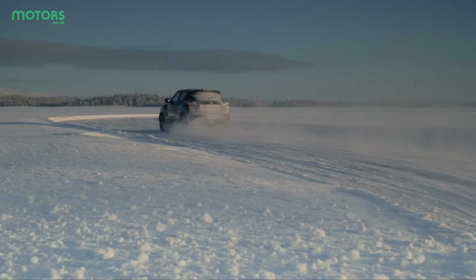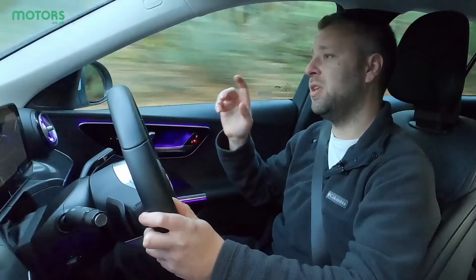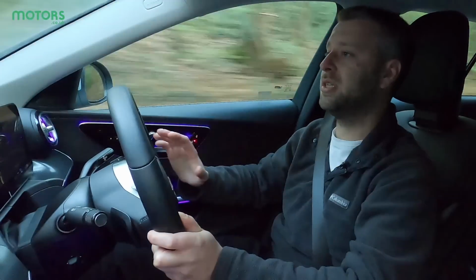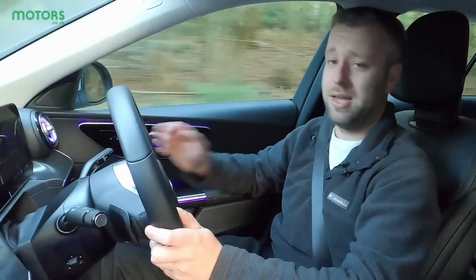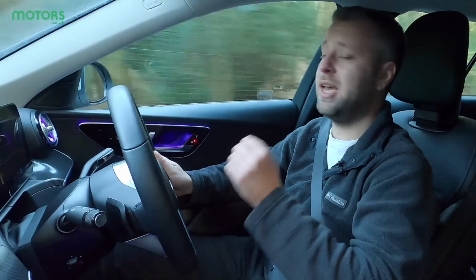They simply aren't as effective in warmer temperatures as summer tyres. You also need to factor in that you'll have to find somewhere to store those winter tyres when you take them off, and you might need another set of wheels too. The benefits really are there to be taken advantage of though.